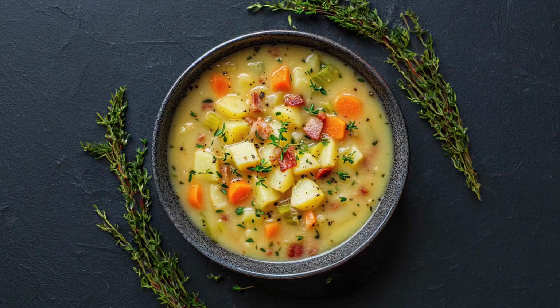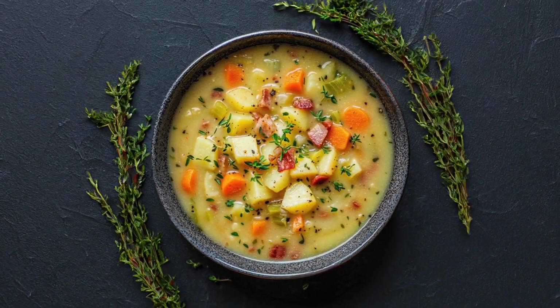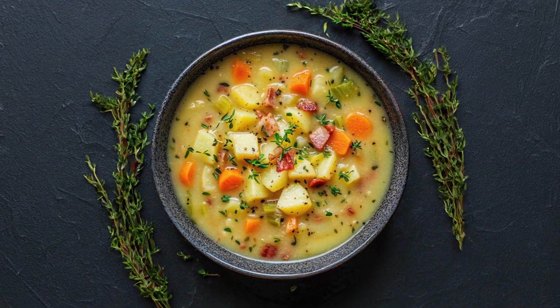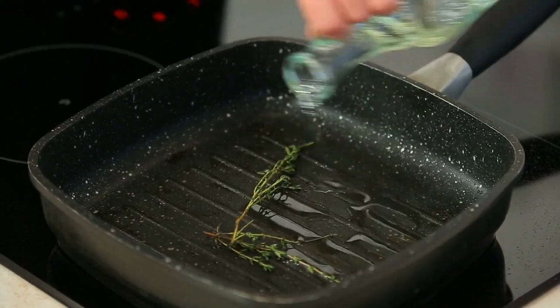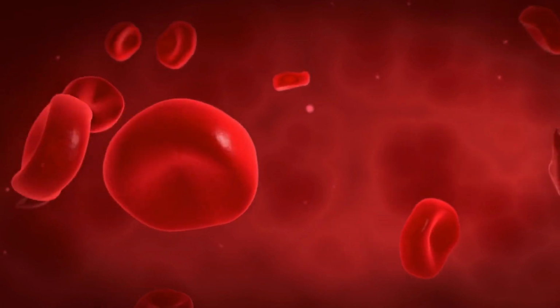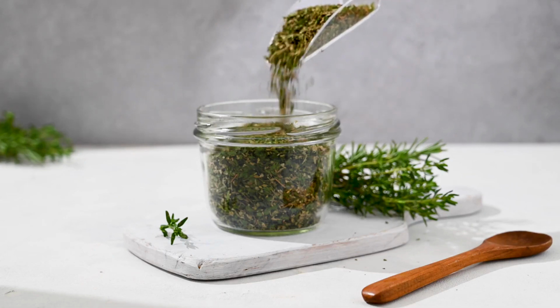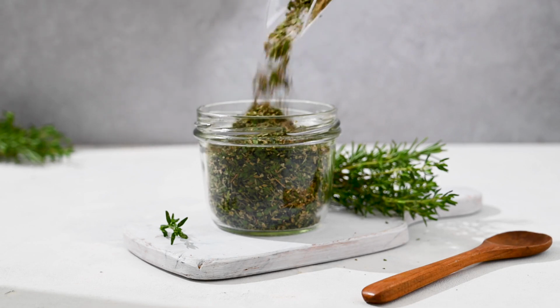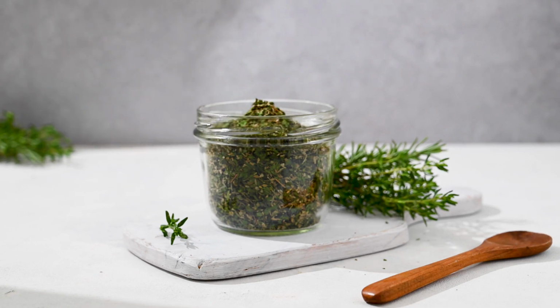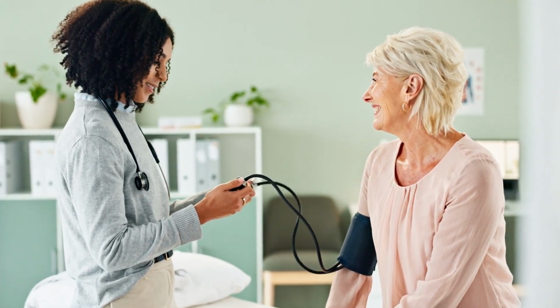9. Thyme. While commonly used as a seasoning, thyme offers more than just flavor. It can also improve blood circulation. Rich in potassium and iron, thyme helps stimulate red blood cell production, which boosts oxygen levels and promotes better blood flow. Thyme is also great for heart health, thanks to its essential nutrients and minerals that help relax blood vessels. Additionally, it can lower blood pressure, leaving you feeling more relaxed.